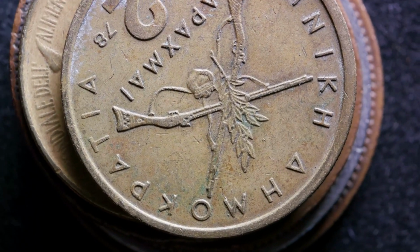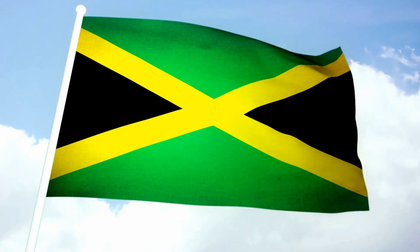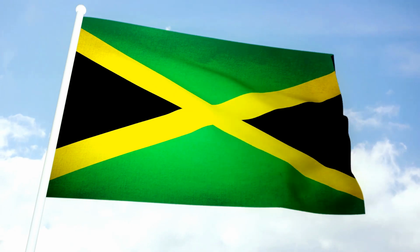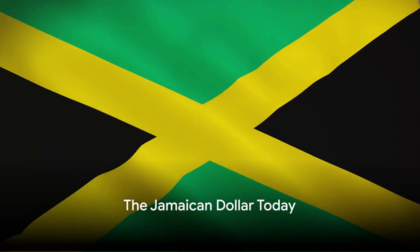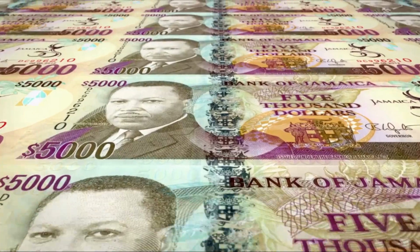From $0.77 to $1 to around $155 to $1, the journey of the Jamaican dollar is a testament to the dynamic nature of economies. And just like the vibrant culture of Jamaica, the story of its dollar is one of change, resilience, and adaptability. So, what does the Jamaican dollar look like today? Well, let's dive into the present-day scenario of this unique currency.